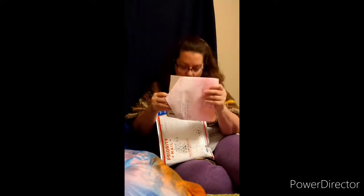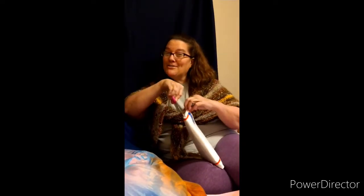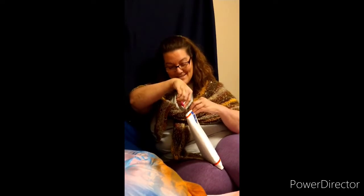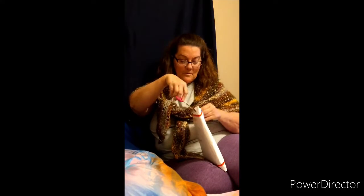Alright, y'all. Let's see what else is in here. A package within a package. I'm trying to be careful because I don't want to squish it. I have no idea what's in here. It smells really good. I don't know if she sent me something that smells really good or if she smelled really good while she was wrapping this. Maybe both.